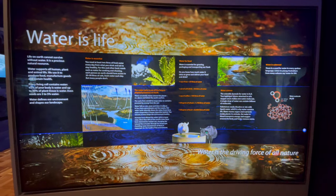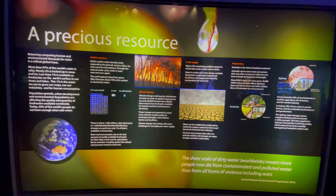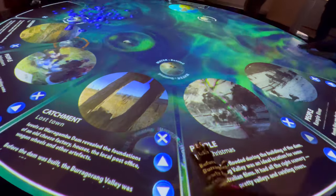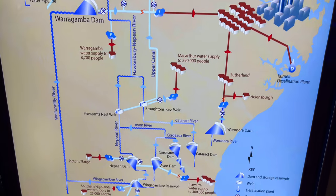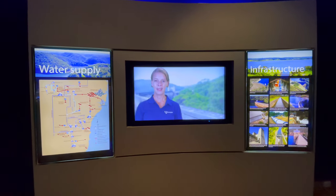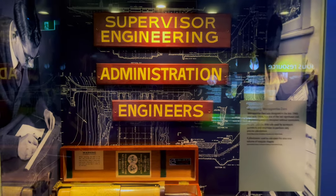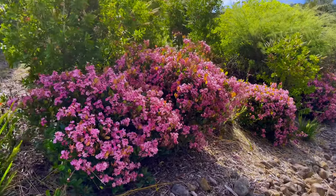Water is life. It's a precious resource. Everyone, please don't waste water. Did you know, Warragamba Dam was designed without any technology? It's great, isn't it? Come on, let's walk on the dam.